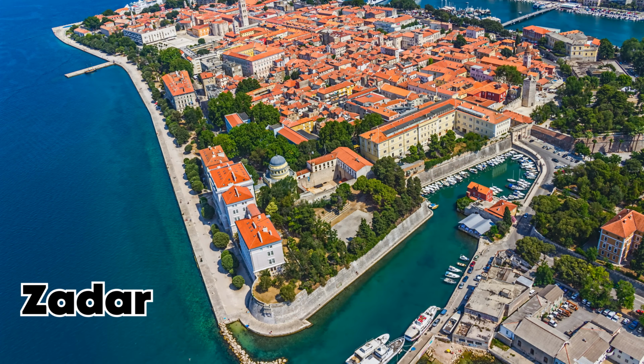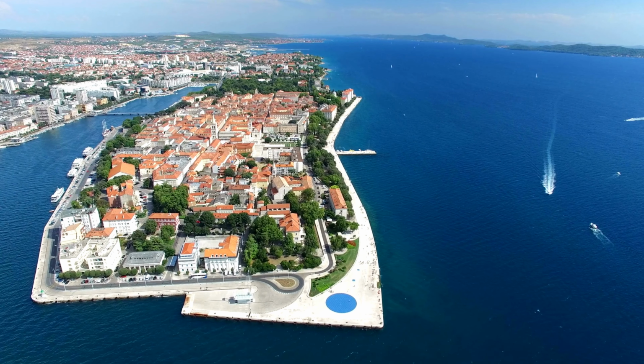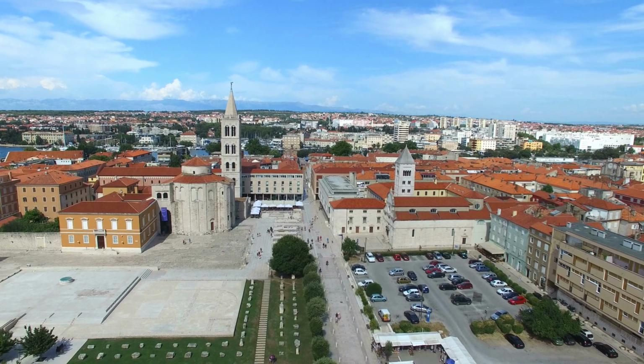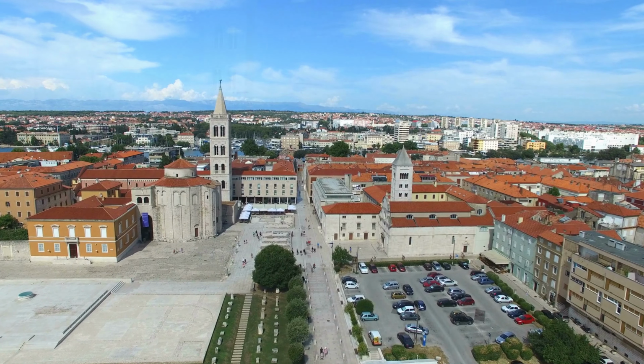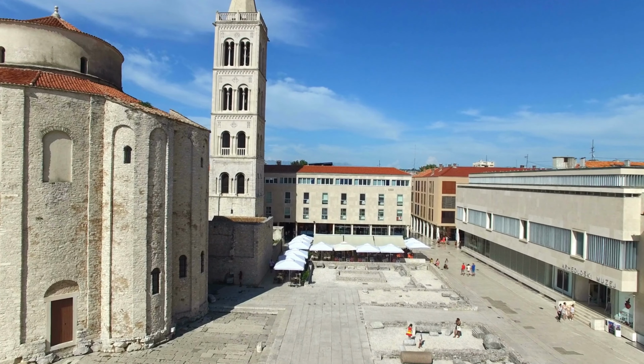Number 3. Zadar. Zadar is a coastal gem with a rich historical heritage and stunning natural beauty. Don't miss the sea organ, an architectural marvel that produces hauntingly beautiful music using the power of the sea. The Sun Salutation, a solar-powered light installation, is another unique attraction that you can include in your itinerary.